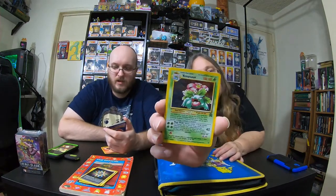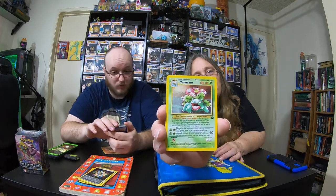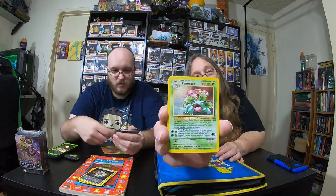Okay, so this is actually a really cool card. And I'm going to say Venusaur? Close. It's Venusaur. Venusaur, okay. It's a really awesome looking card. That one is also holographic. That's the final evolved form of Bulbasaur. Oh, okay. It's a pretty cool card.